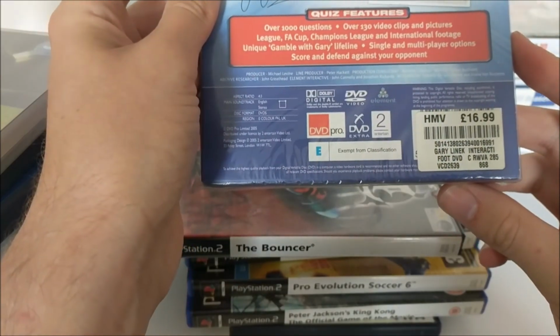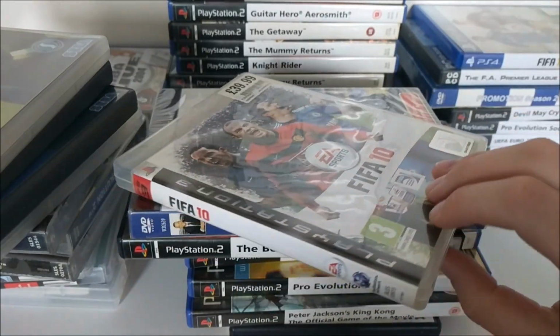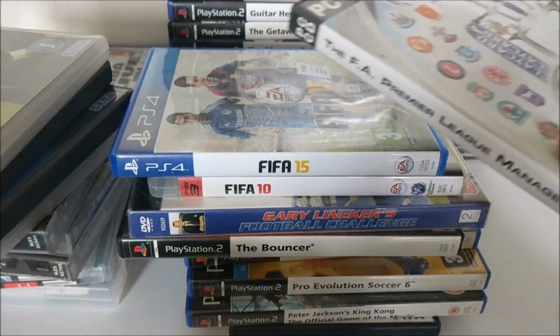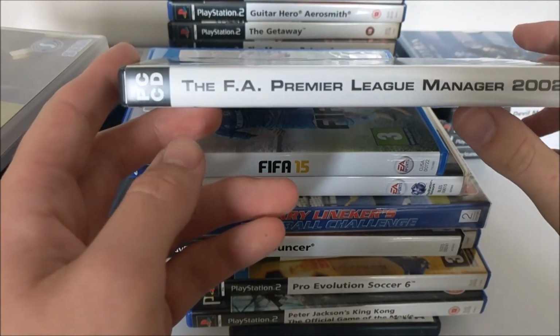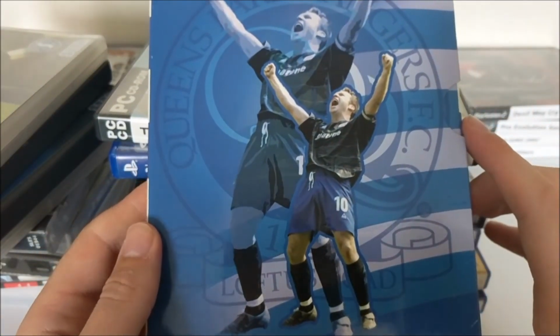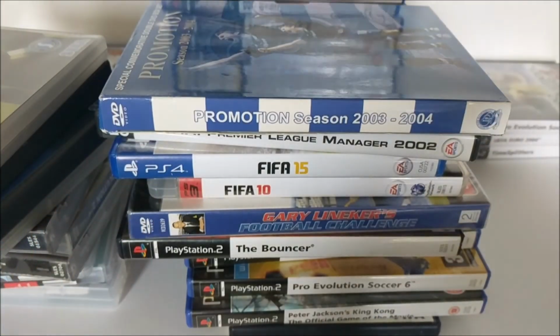HMV, back in the day, this was £16.99. We've got FIFA 10 on the PS3, FIFA 15 on the PS4, FA Premier League Manager 2002, QPR promotion for the 03-04 season.